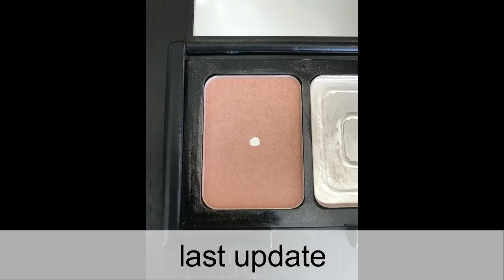So that's where I'm at, and let me show you this e.l.f. blush. So this one I'm trying to pan, it's the contouring blush and bronzing powder, and of course it had a bronzer shade and a blush shade. The bronzer shade I finished last year I think, so I'm gonna use this empty pan and just repress this blush in this empty pan so that I have 2 products in one place, and it's a bigger pan, it's easier to work with. Anyways, let's look at this blush now.